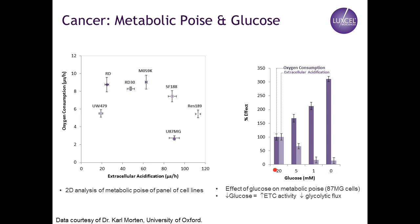And that opens the question, maybe for another day, as to what the relevant glucose concentrations are. 25 millimolar is a huge concentration of glucose, despite the fact that it's very commonly used. Or also, what is the relevant substrate at all? Because a lot of cell types would not really preferentially use glucose in the body.